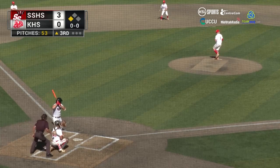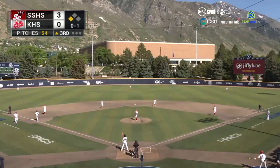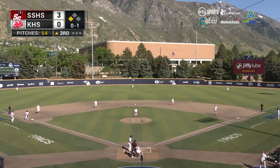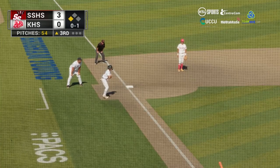Brings Cameron Hesse to the plate now for South Sevier. First pitch, top of the zone for a called strike 1. Cameron thought about it and then laid off. Yeah, Cameron got a double his first time up, but right here he's looking for a pitch. Same thing, drive it out of the infield.